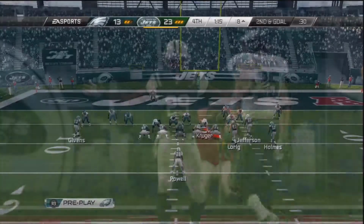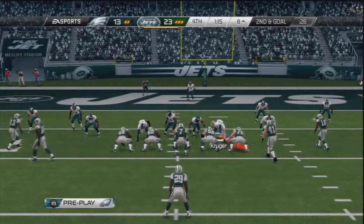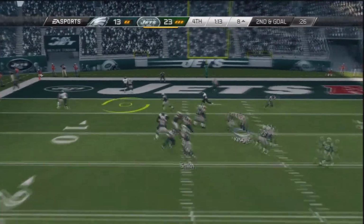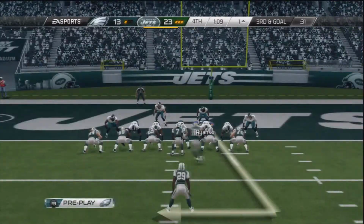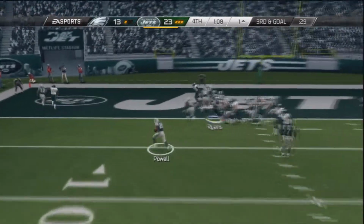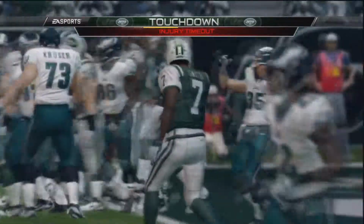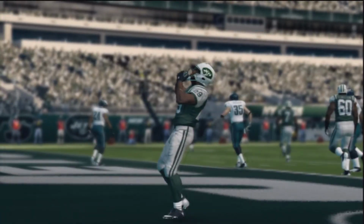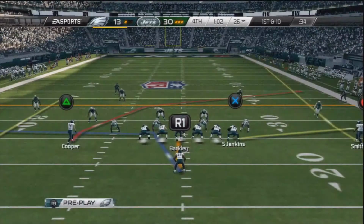About 2 minutes to go in the game now. Now a minute to go in the game on 2nd and goal. Geno Smith from under center dropping back. He's looking, firing. He finds Santonio Holmes, who is stopped at the 1 on 3rd and goal. The Eagles need this stop to only force a 13-point deficit. And Powell to the end zone. He is injured on the play, but he does get into the end zone. And now it's 30-13 New York Jets.